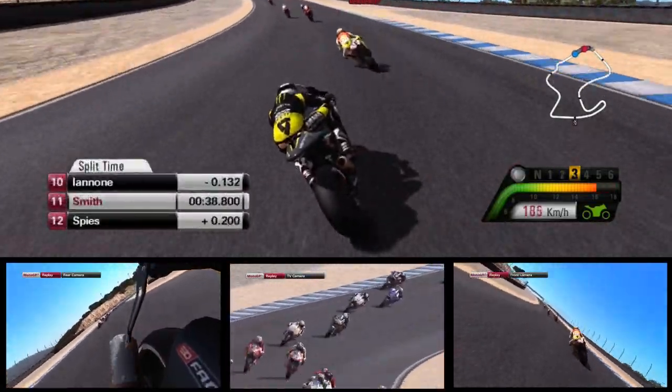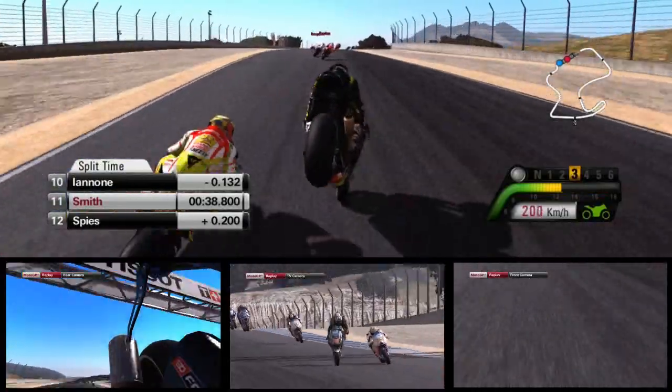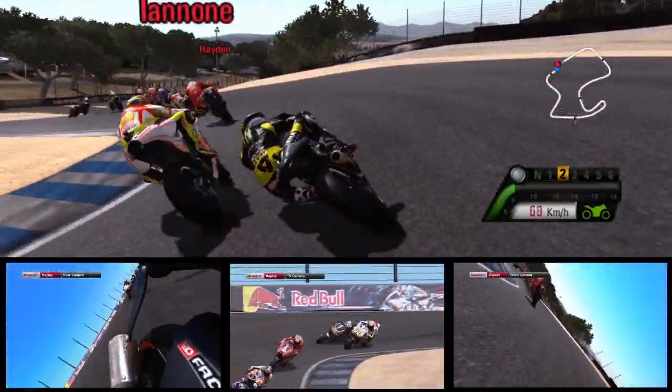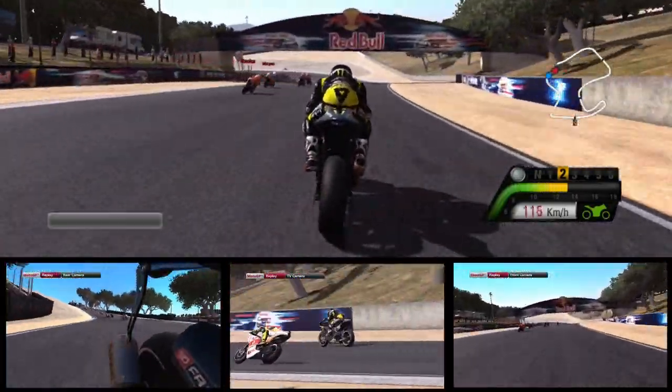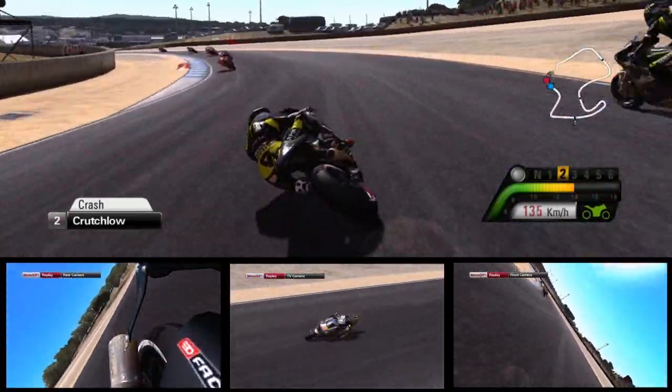So I'm moving up through the field, but it's a bit more tricky. I can't remember the difficulty. Whoa! Rear wheel coming off the ground and managing to keep control. But that was a heart in the mouth moment. We see a bike going off ahead, slightly off-putting.